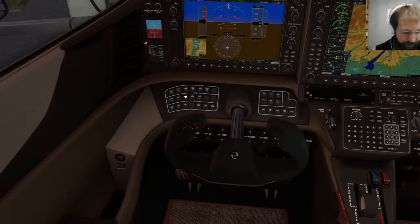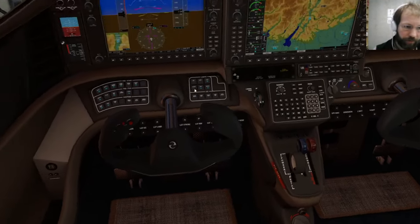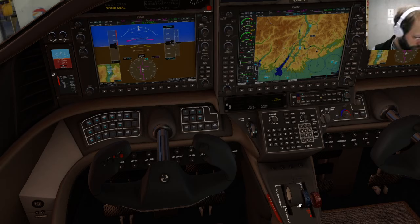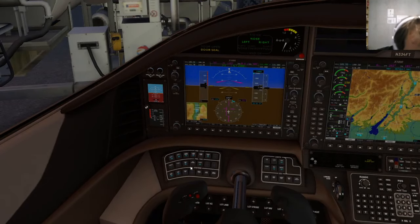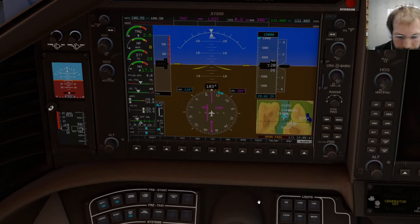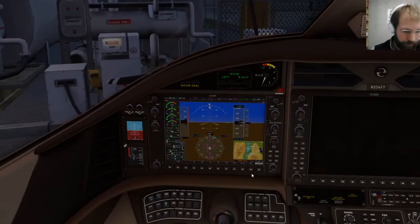Anyways, let's switch the engine off. Power lever is idle. Beta is off. Condition lever low idle. Propeller lever feather. And condition lever off. Fuel pumps and igniter off. That goes off, lights off. And that's it.